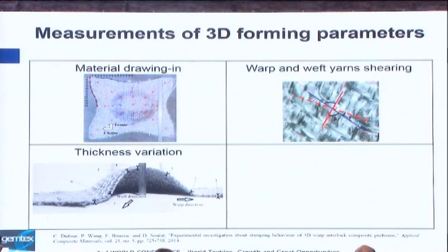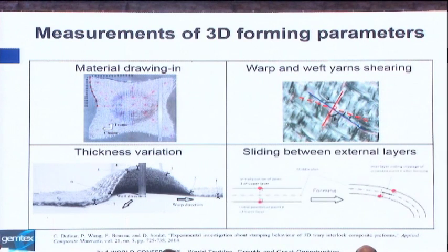We have also checked that the thickness variations during this forming were not much disturbed. So does the thickness stay stable? And at the end, we have also checked that there is no high sliding between the external layers of the fabric. It means checking how slippage occurs during this 3D forming, especially when you are using it in fast production.